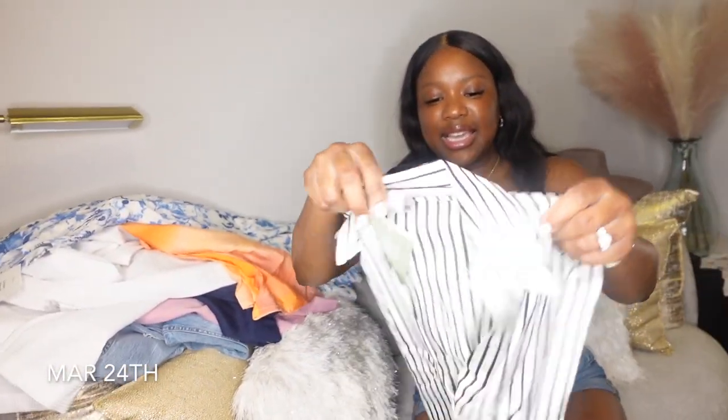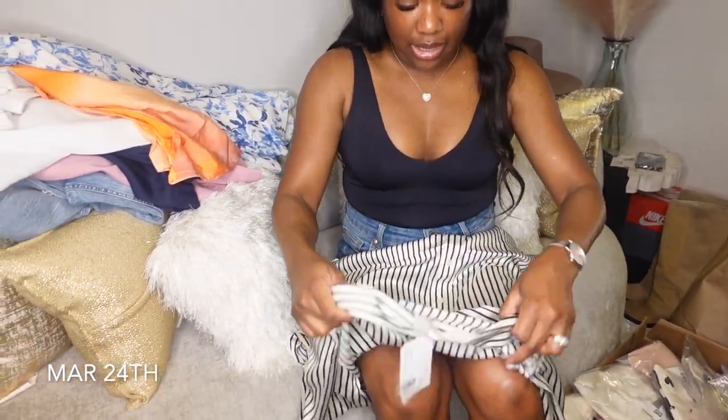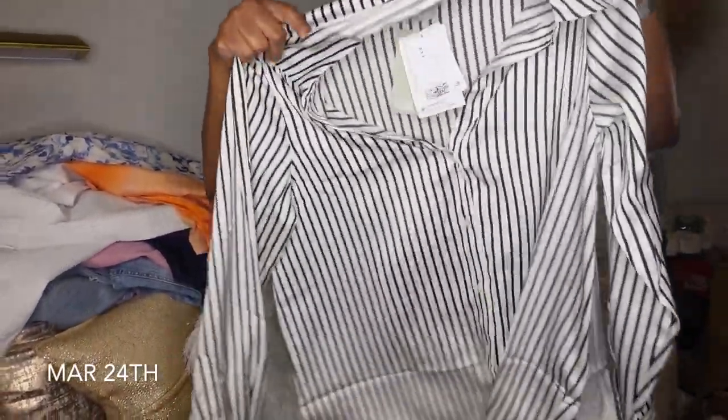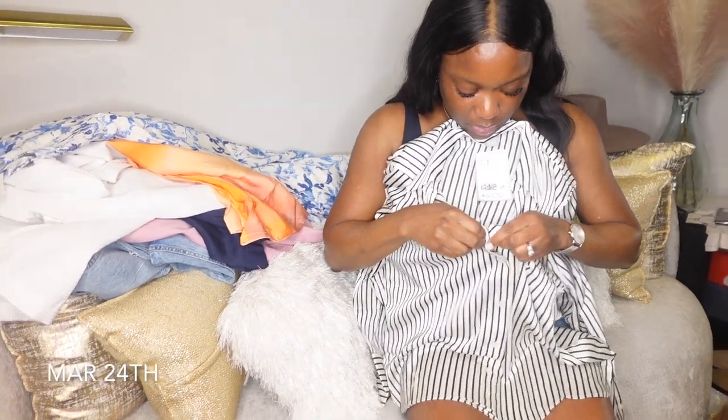Really pretty color. Right here, it feels very silky. I have something similar to this. I probably have the same shirt already, Lord knows. But yeah, I have something similar to this already, I think. But this is more open, like the neckline, if you can see it, it's more open down here. So I'm going to try it on real quick.